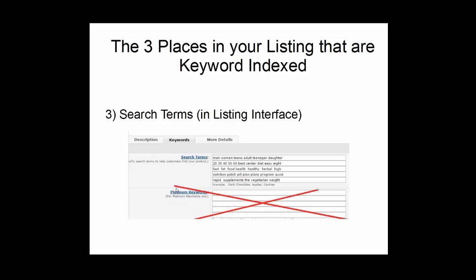Now, you'll notice there's another 5 lines right here that's called premium keywords or platinum keywords. Platinum keywords, we can't use them. You have to be invited by Amazon to be a platinum merchant, and that is a very hard thing to get. Even people who are doing hundreds of thousands of dollars a month in sales are not platinum merchants yet. You have to have, first off, a long history of being a great seller on Amazon.